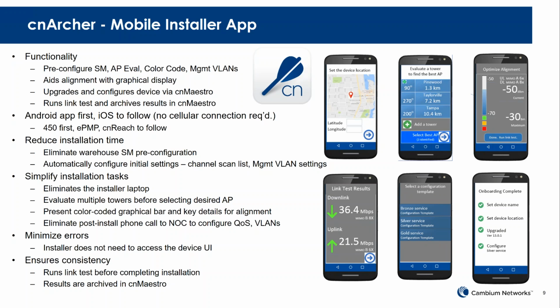It'll first appear on Android. We will have an iOS version not too long after, and we will first support the 450 based products. We will then follow with ePMP and cnReach as supported by this app. What this brings to the party here is a much easier method of installing the SMs.